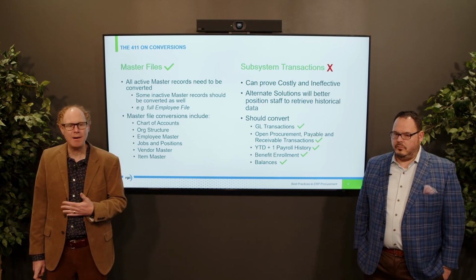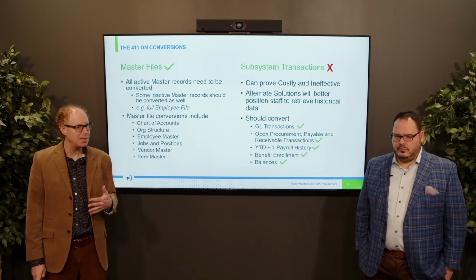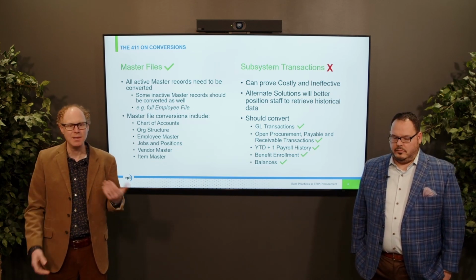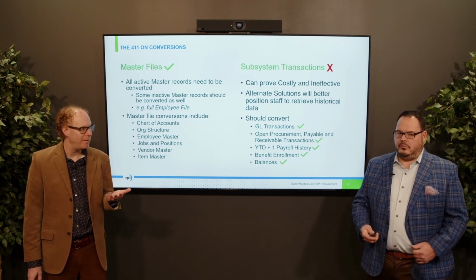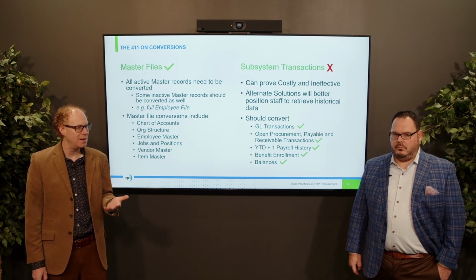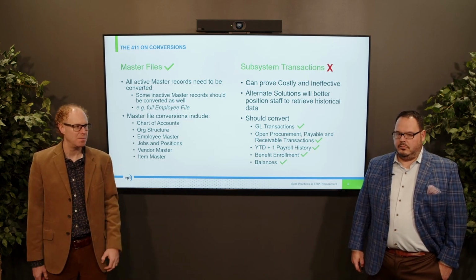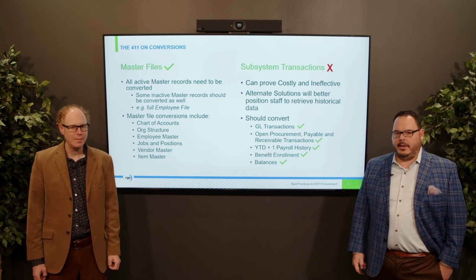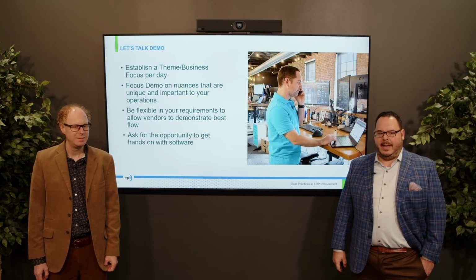as GL summary balances, any open procurement, payable, or receivable transactions, for example, any open purchase orders that you're still receiving or invoicing against. And then in the HR area, obviously your current benefits, enrollment, and then payroll history, or basically any history that's YTD that you need to report out at the end of the year, an entire year's worth of data altogether. And obviously any balances, inventory, accruals, and so forth, right? Of course. All right.